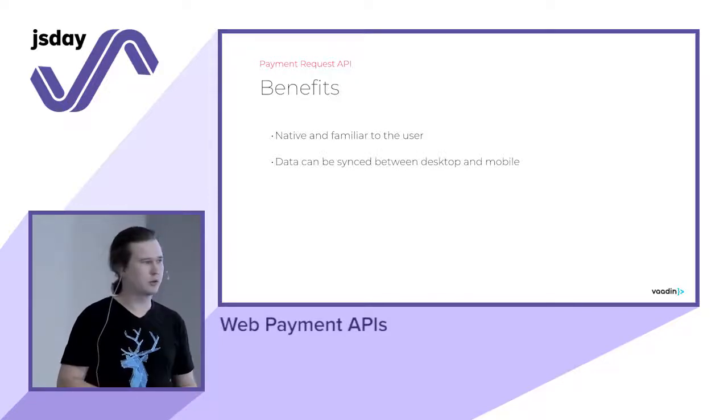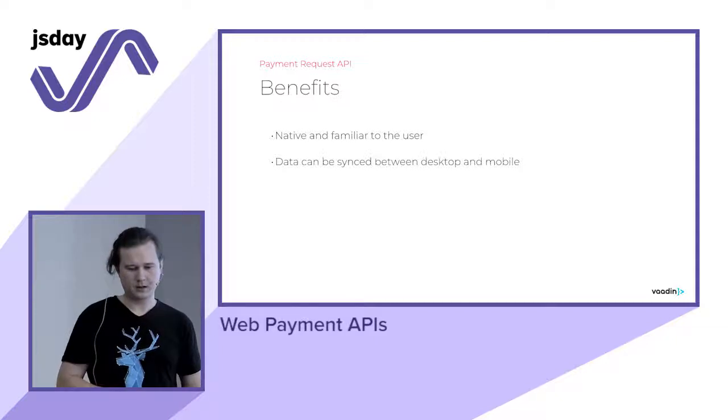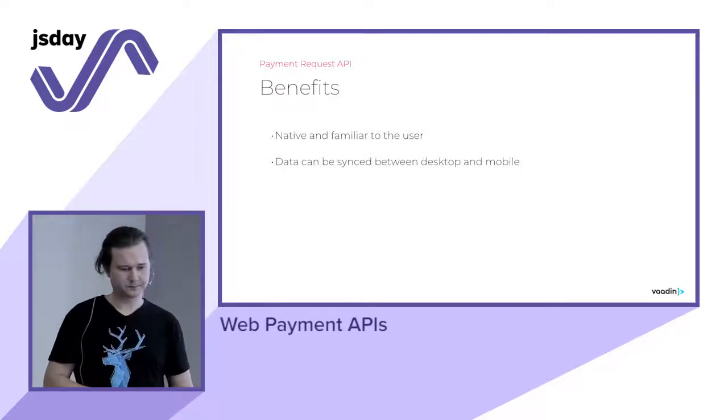And I think browser vendors are more trustworthy party to store that information to, compared to some third-party payment processor that might offer the same kind of functionality.